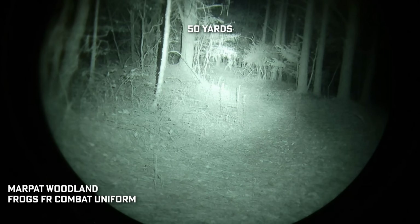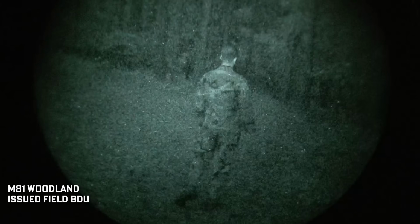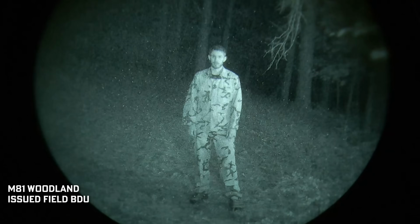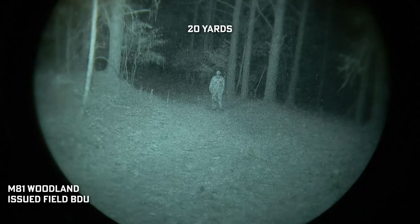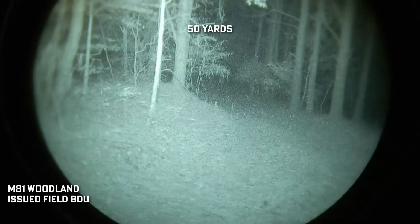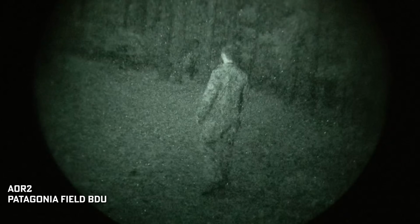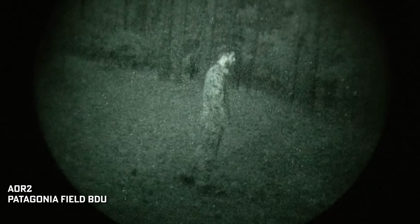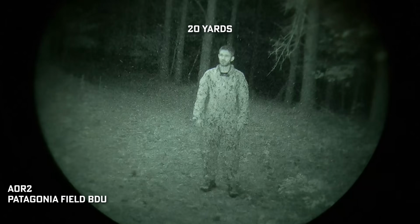So I bought these M81 field tops and bottoms from Venture Surplus, and God knows what had happened to them, and even still they are retaining some camo properties out to 20 yards. You could PID someone with that pattern. And then moving on to AOR 2, these are the Patagonia tops and bottoms. And once again, they are still retaining their properties even after being washed numerous times.